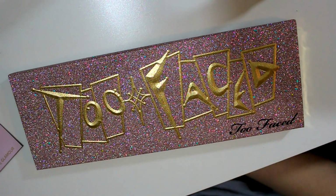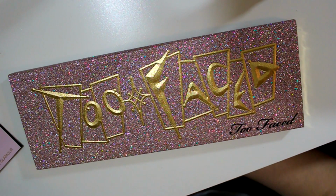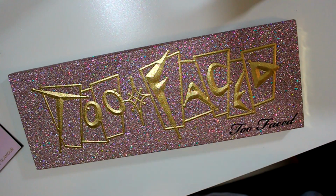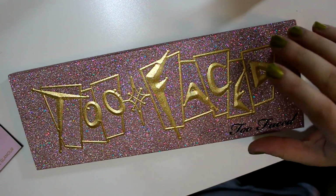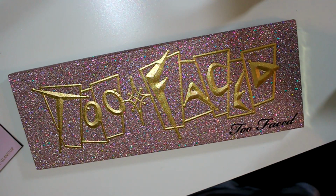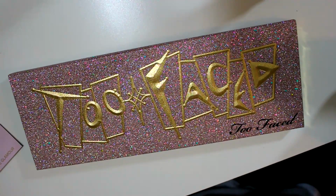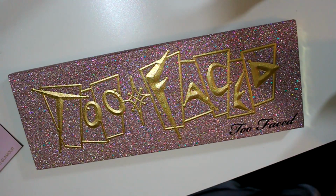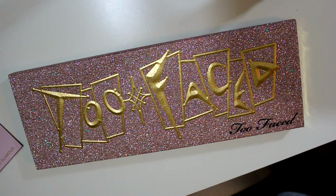A lot of the times, Too Faced eyeshadow palettes are hit or miss for me. Especially the holiday ones, they're always way lower quality than their normal ones. But for instance, I love the Chocolate Bonbons palette. I have that one, and then the Sweet Peach palette, the original one that came out. And then I have the Nikki Tutorials palette, which I don't really use all that much. The quality is not the same as the other ones.